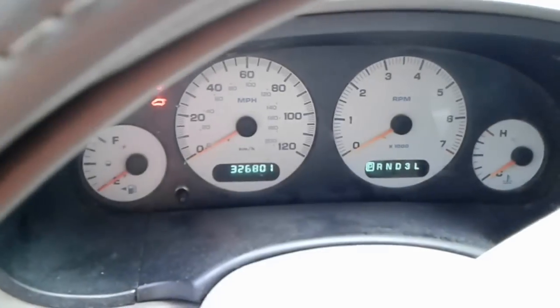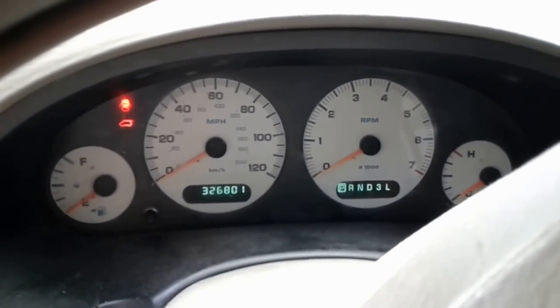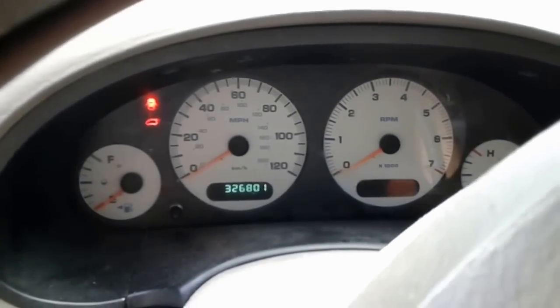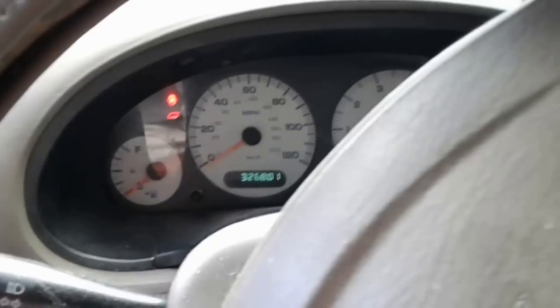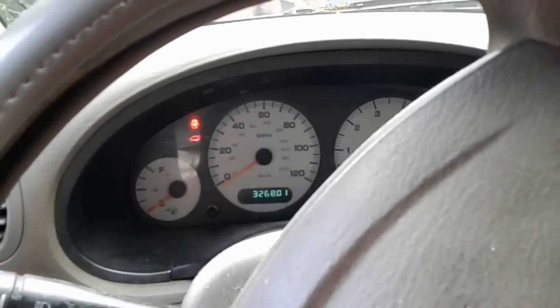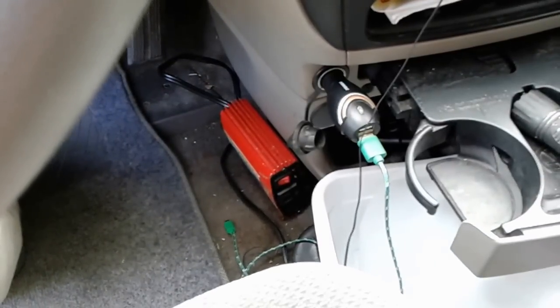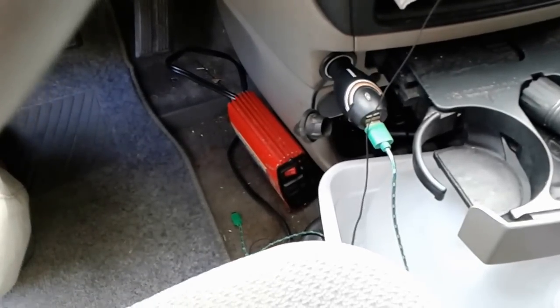The vehicle currently has, it's not 350, it's 326,000 miles. 326,801 miles on it. So we've got quite a bit of mileage on this vehicle. I do have another backup inverter here, a smaller one that can be used for powering up the laptop from in here if I need to.